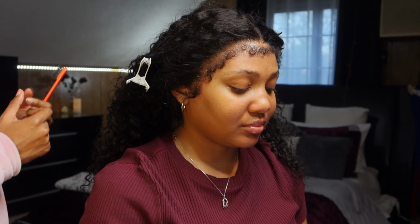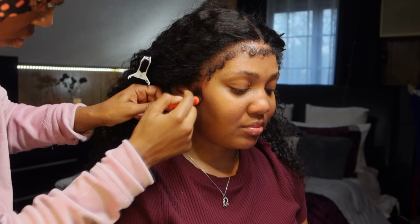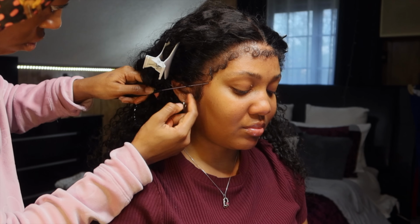So OMG Her Hair has taken it a step further to already provide the wig with the curly edges. So you get to skip that step and go straight into laying the edges however you would like, and it already has the swoop de doo.